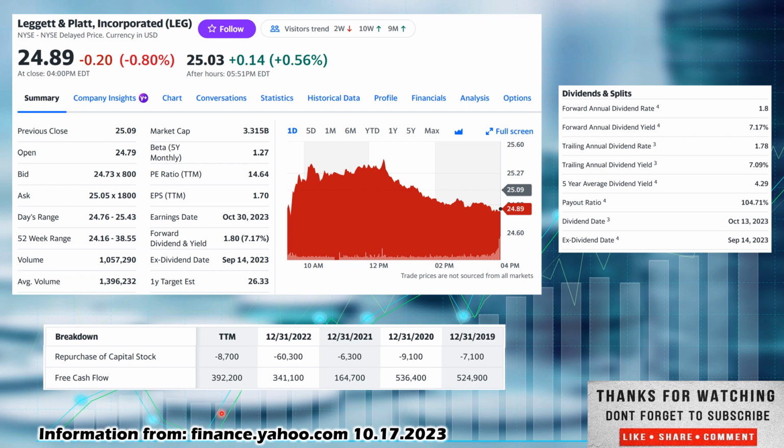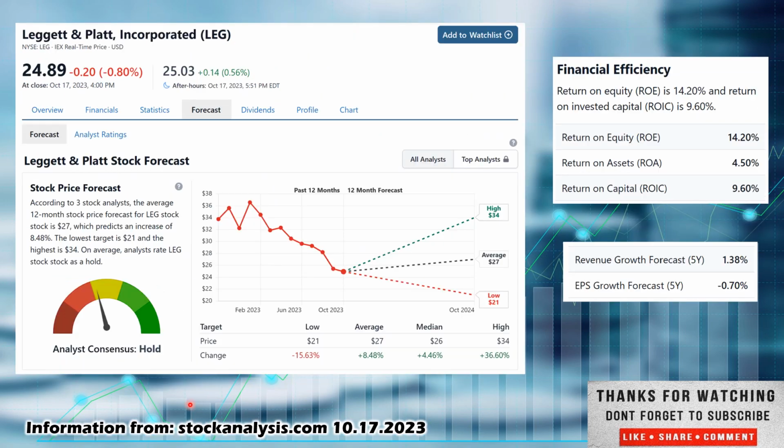And this information is brought to you by Yahoo Finance, one of the sources I like to go to, and I always recommend more than one source. So another one that I like is stockanalysis.com. You pick any sources that you want. Just make sure you're looking at more than one so that you can make sure the information you are getting is accurate and that it is up to date.